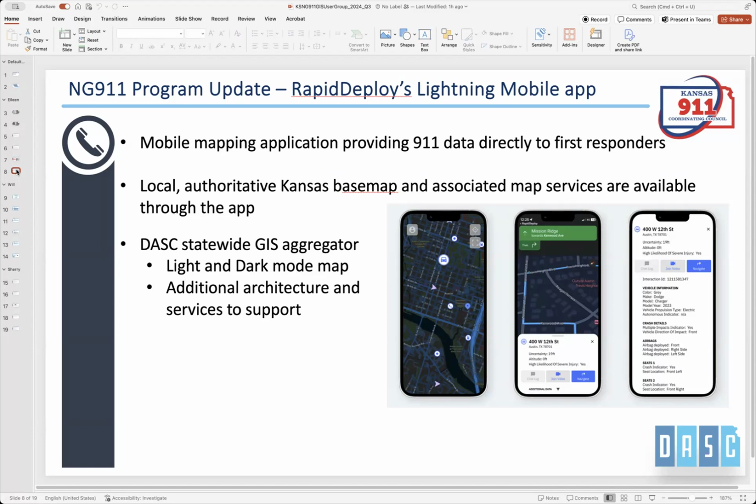And I didn't realize, I guess, something that had been asked for several times was responders saying, hey, how can I see the map in the PSAP out in the field? So we're super excited they asked about that, and we're really excited that we're able to work with Rapid Deploy and get all of our authoritative data, all of your authoritative data integrated into this application.